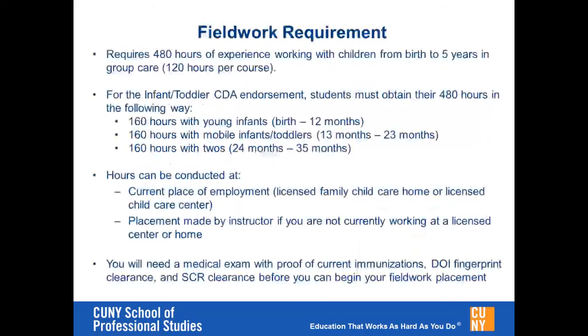Our program has a fieldwork requirement, which requires 480 hours of experience working with children from birth to 5 years in group care settings. This is broken down by 120 hours per course. For the infant toddler CDA endorsement, students must obtain their 480 hours in the following way: 160 hours with young infants, which are birth to 12 months, 160 hours with mobile infants, toddlers, 13 months to 23 months, and 160 hours with 2-year-olds, 24 months to 35 months.